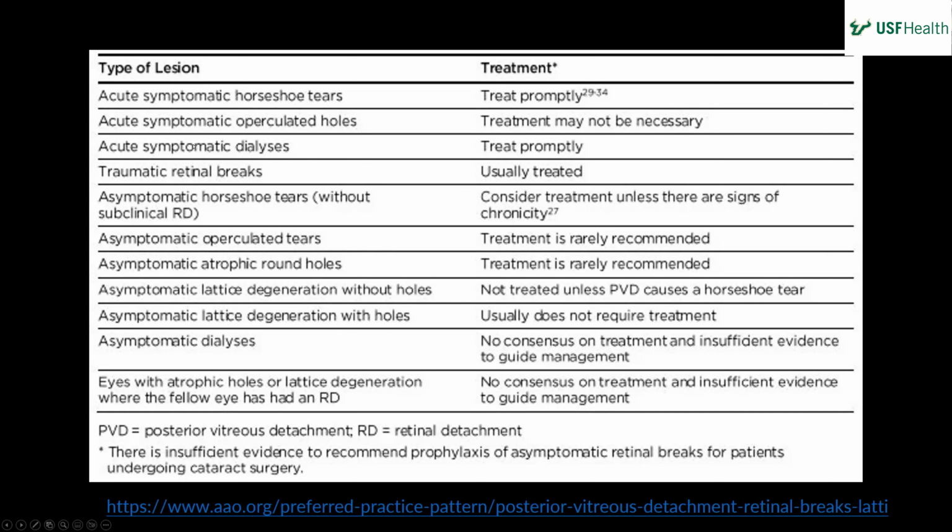No. So other than horseshoe tears, pretty much everything that's asymptomatic really doesn't need treatment. And so most doctors would just watch pretty much all types of lattice unless you've got something symptomatic or you have that horseshoe tear. For the asymptomatic dialysis, no consensus as well. And eyes with atrophic holes or lattice degeneration where the fellow eye had an RD, this is, I think, something where it might be on the boards. There's no consensus on treatment, insufficient evidence, but I've heard a lot of doctors do like to put lasers around.